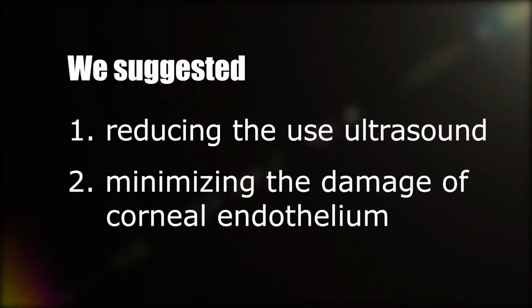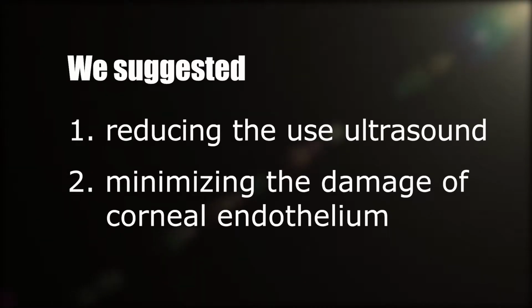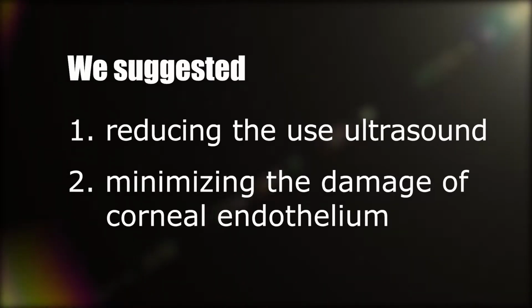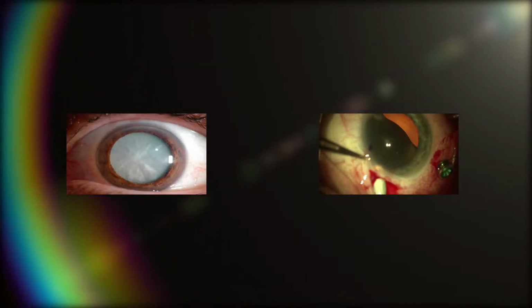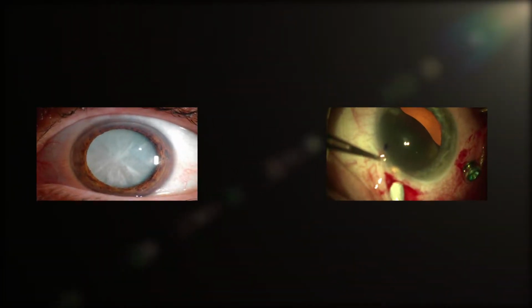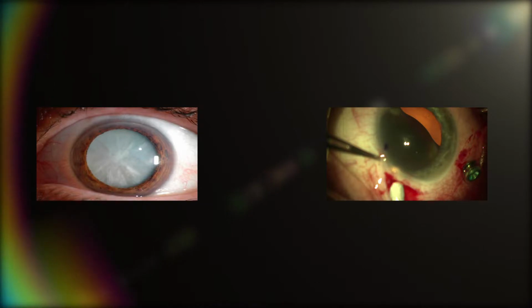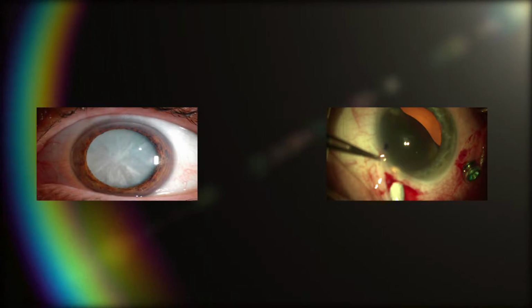We would like to propose a method which has been designed for a long time in order to reduce the risk of corneal edema by reducing the use of ultrasound and minimizing the damage of corneal endothelium during hard nucleus cataract surgery. When a doctor meets a rock-hard nucleus or a black-colored nucleus during cataract surgery, it should be made as small as possible so the nuclei could be easily removed by ultrasound. However, these nuclei are not easily made into small pieces, and the posterior area of the lens is not easy to separate. Some doctors encounter such difficult situations.